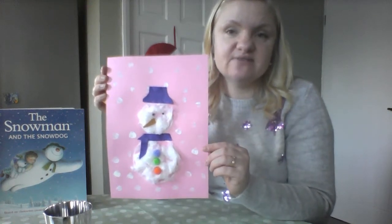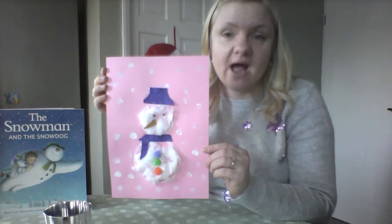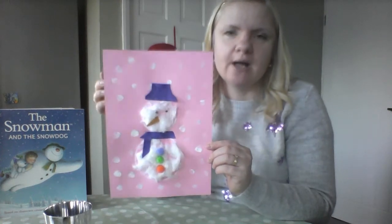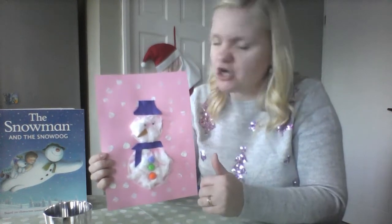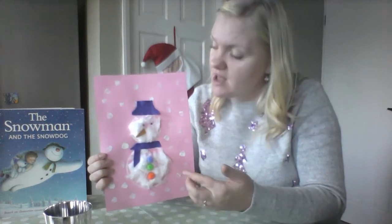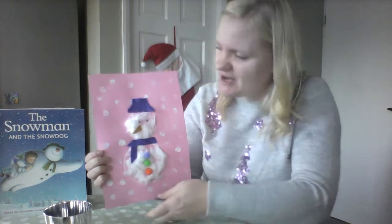And this is an activity just to get creative and explore, and remember that it's children's work. So obviously I've done this one. So if your children don't stick the wool where it needs to go, if it's at the top of the page, it's absolutely fine, because it's their work and they are showing you what they are capable of, and it's special to them, so treasure it.